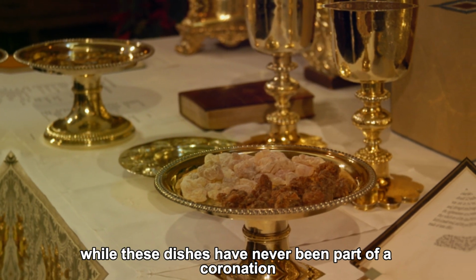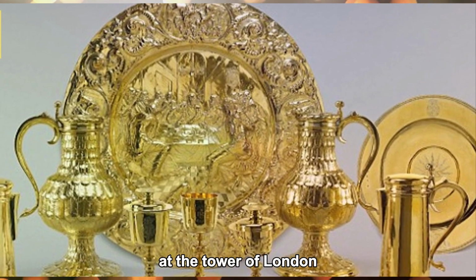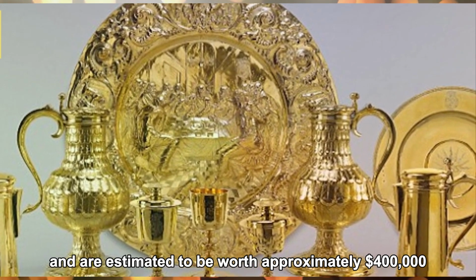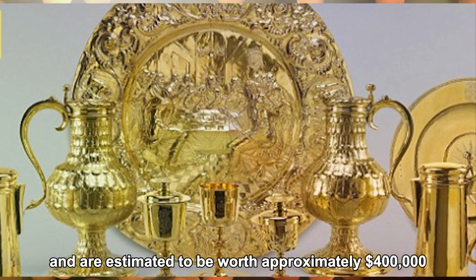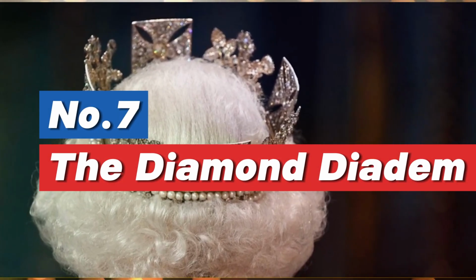While these dishes have never been part of a coronation, they are frequently displayed in the Jewel House at the Tower of London and are estimated to be worth approximately $400,000. Number 7. The Diamond Diadem.